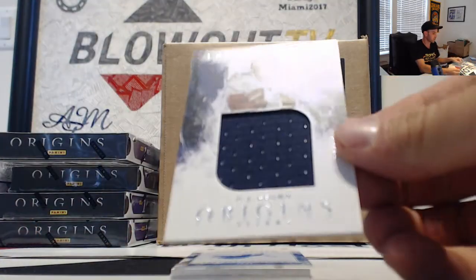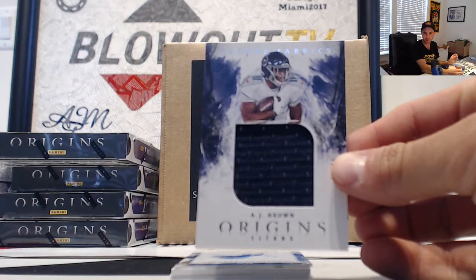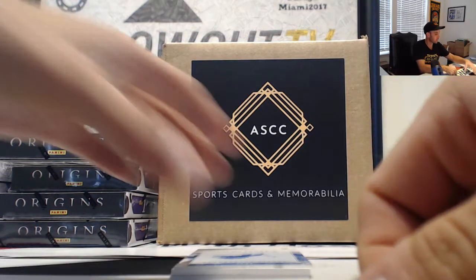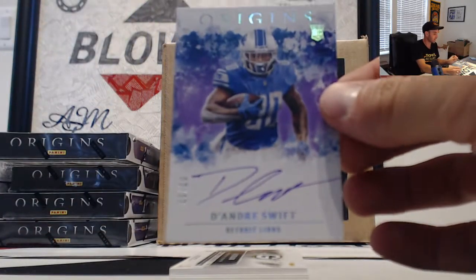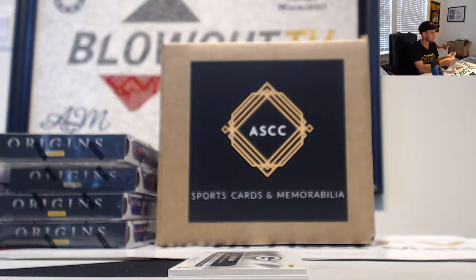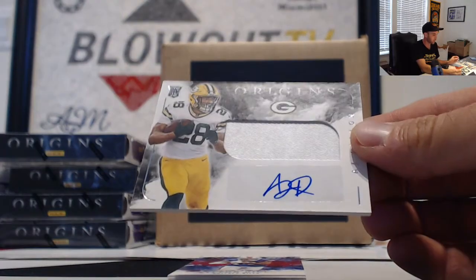All right, next up is a jumbo jersey of A.J. Brown, numbered 75 for the AFC South. That one goes to Darren, Tennessee Titans. Rookie autograph, number 2 of 17, is D'Andre Swift for the NFC North. That goes to Paul. And also for the NFC North, we have a Green Bay Packers, and that is A.J. Dillon.